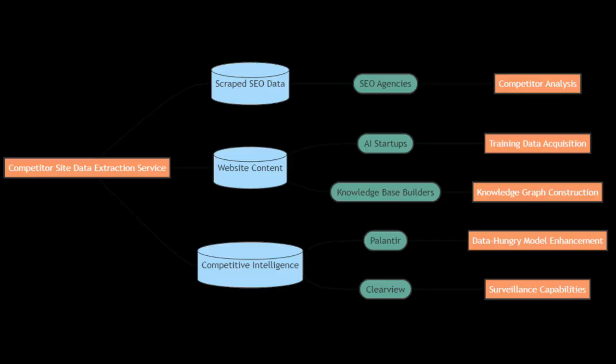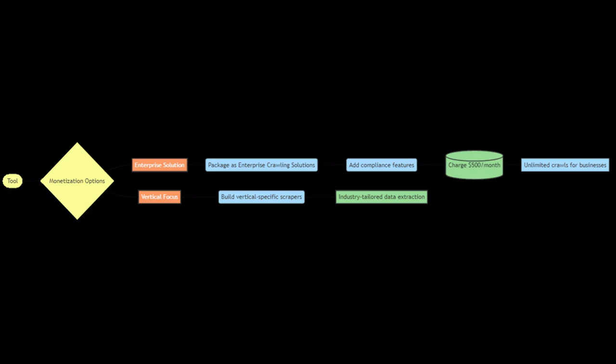People who would pay for this are SEO agencies scraping competitor sites and AI startups building knowledge bases. Palantir would throw money at this to feed their data-hungry models, while Clearview AI types would use it to vacuum up content without hitting rate limits. This is how you can use this tool to make money.